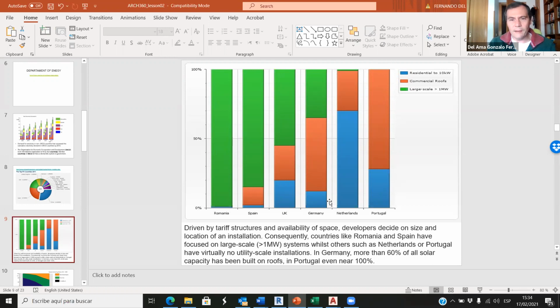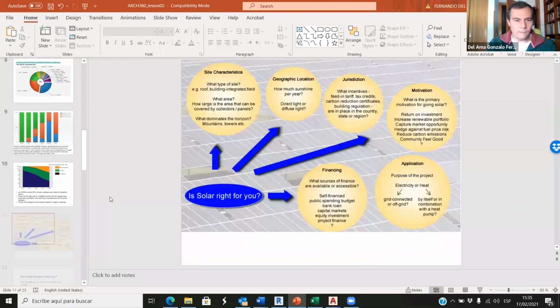So I need to find something like this in the United States, because in the United States, there are places in which we have a lot of people in a very small state, and in other states, there are huge areas without any people. So probably there would be strategies like this in different states in the US.